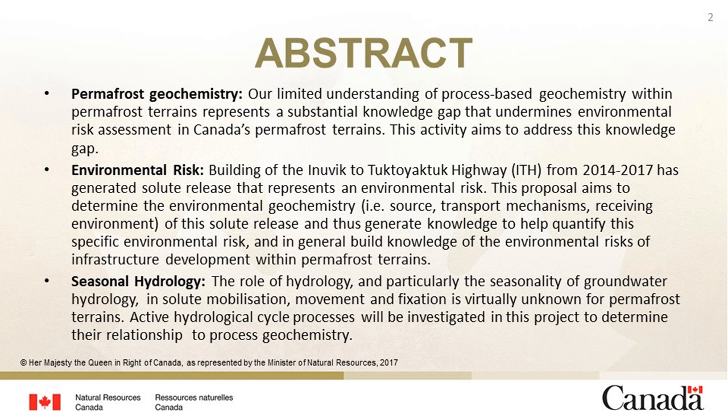One of the things I really want to look at is the seasonal hydrology, because it's a relatively radical hydrologic cycle up in the far north, and so that must have some impact. Though again, as I said, there's a lot we do not understand. Next, please.